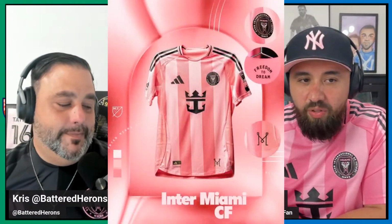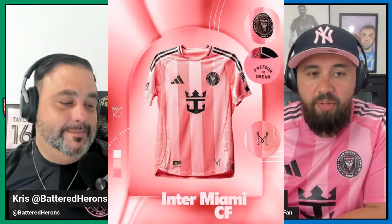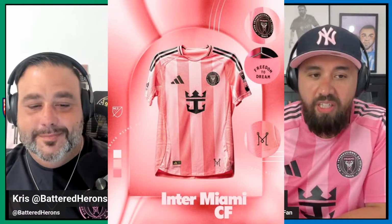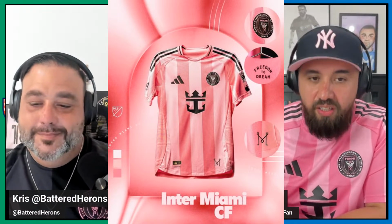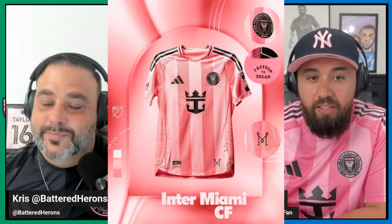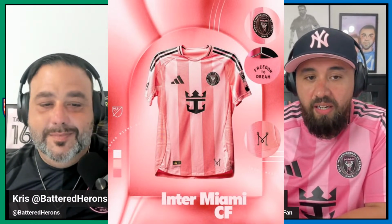All right, and only one kit to go. Here is the final kit, and it is the Inter Miami home kit. It's pink with the vertical stripes. A lot of people said that it's an ode to Messi in Argentina. It's possible, but it's the one I'm wearing currently. I'm a fan.